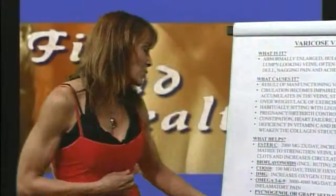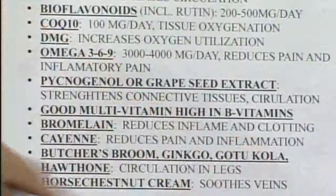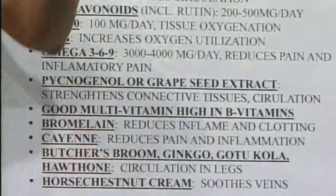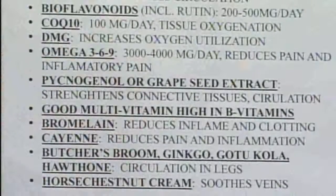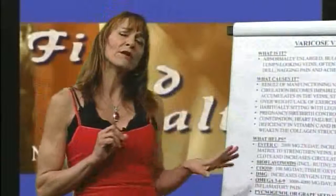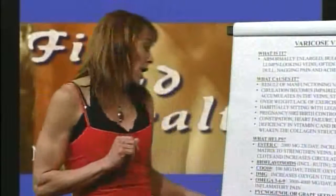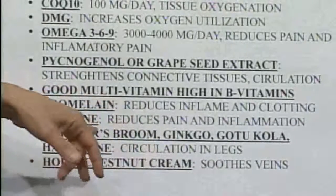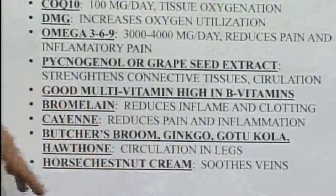So, butcher's broom, ginkgo, gotu kola, again, the gotu kola we talked about for cellulite, and hawthorn. Once again, very good for lower extremity circulation. A lot of formulas that are leg vein types of formulas include these herbs in them. Mindful that with ginkgo biloba, if you're on any blood thinners, you have to avoid that.